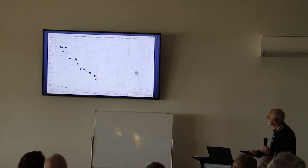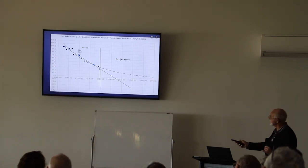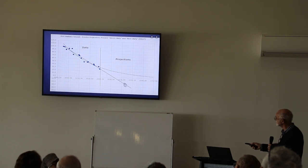Now, let's go to the next graph, which has both lines on together. This is the data. These are just best fit lines for projections. They're not predictions, they're projections. Either of these projections, this is probably the worst case, or longer term, and this is probably the most likely best case.